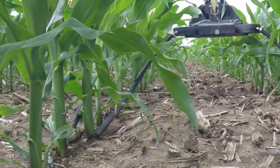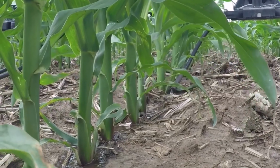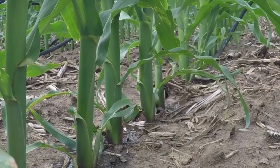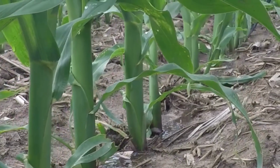That's why we have an advantage by being able to come in at different times, whether that's a side dress, or with wide drop and side dress at V6, or wide drop coming in shoulder-high corn. We can position ourselves for success if we have some excessive losses.